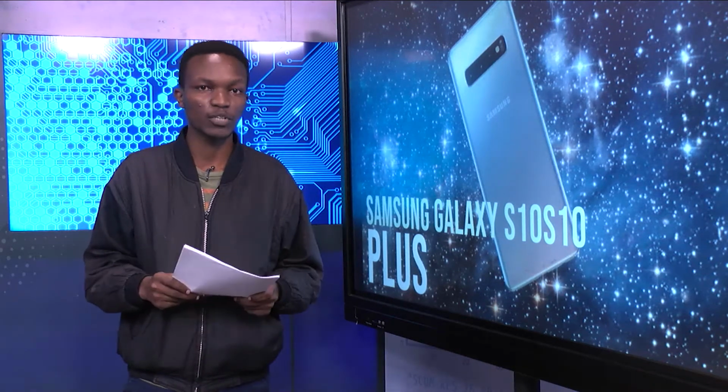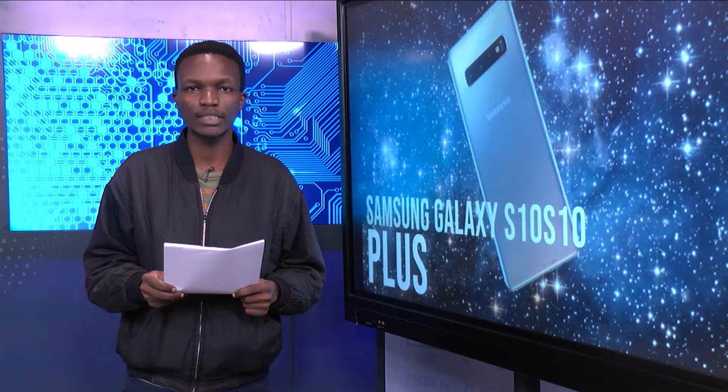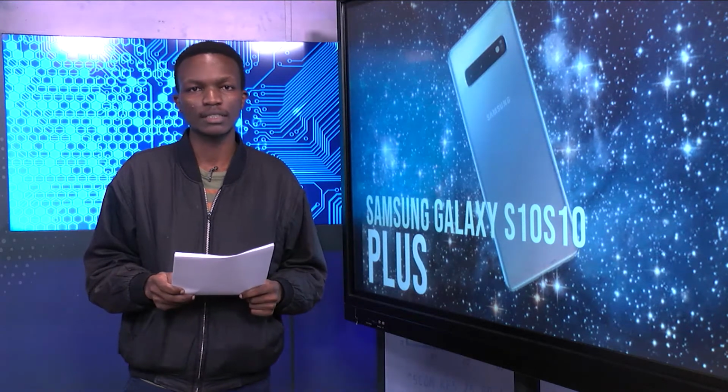It runs an Android 9 operating system with a 6.1 or an optional 6.4-inch screen with a resolution of about 1440 by 3040. The CPU sports a Snapdragon 855 or an optional Exynos 9820. Now this device has 12 GB of RAM and sports 128 GB internal storage. The battery is a 3400 milliampere-hour battery.